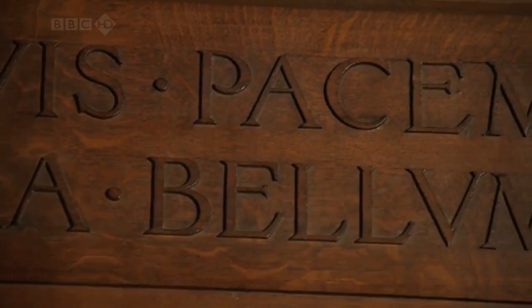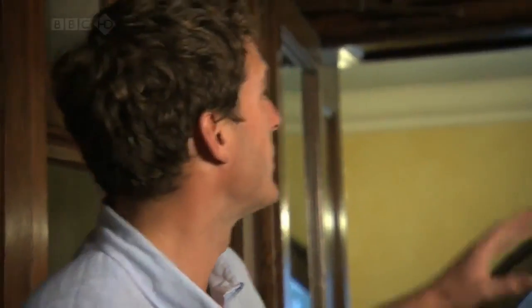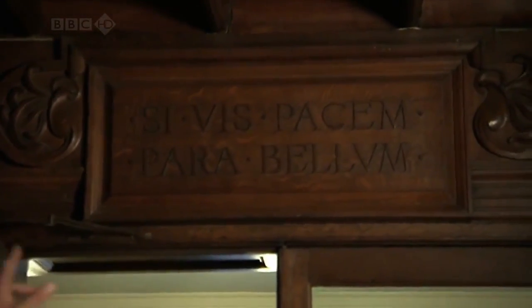It's easy to see why some people thought that Fisher was a bit of a warmonger. I mean, one of his favourite expressions was hit first, hit hard, and keep hitting. But actually, he saw himself as a man of peace. His guiding principle is carved here above the door. Si vis pacem, para bellum. And that means, if you want peace, prepare for war. His idea was to build the Navy up into such an unassailable force that no one would dare to take it on. It was peace through deterrence.